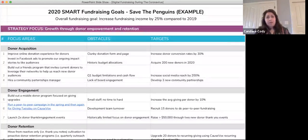So we do have a resource to help you create your fundraising plan. We have this goal sheet that you can put in what your goals are for your donor retention and donor acquisition as well. And then just take a look at what some of those obstacles are that are currently in your way. Maybe you can't edit your donation form to be more relevant at this time. So maybe that's an obstacle that you need to overcome. Just think through what some of these obstacles are, so that you can take a look now to help overcome them.